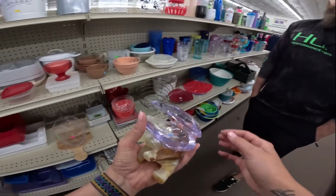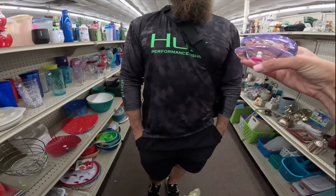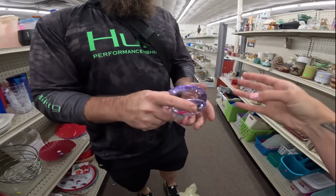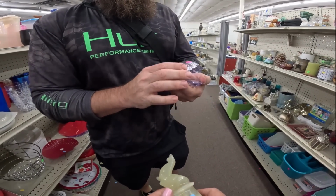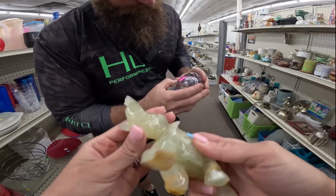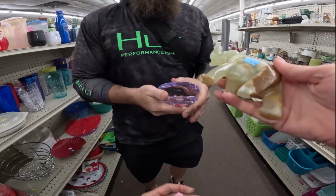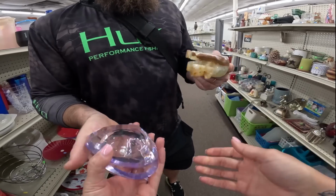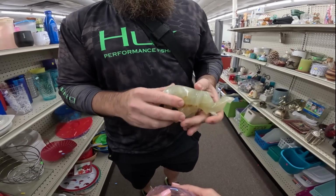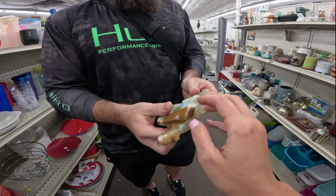What did you find? Look at this. It's clean with a pearl. For the jewelry show? Yeah. I think the pink tags are on sale today. I don't know. Simon Designs. Look at this. He's missing a leg. No, he's not. Oh, that's nice. Do you think that's stone?